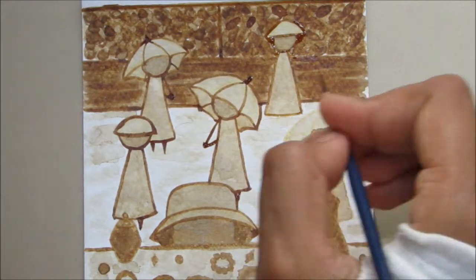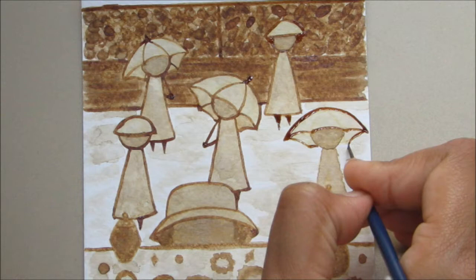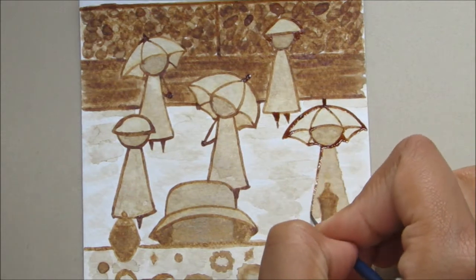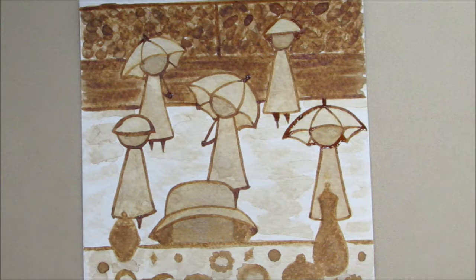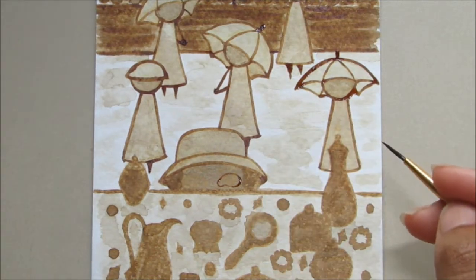When I used the color pencils as well, I also made sure that most of that was concentrated on the foreground and just some of it in the midground and background. I think I'm using the right terminology. I'm pretty sure I am. But yes, that's what I was just making sure I got right. So I think that's pretty much it.